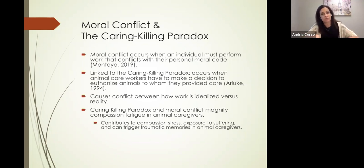What the caring-killing paradox often does is create conflict in animal care workers between how they idealize their work and the reality of it, because many of them get into this work because they want to save and care for animals. And then they realize that a lot of that is just not always possible, which creates that conflict. So the caring-killing paradox and the associated moral conflict really contribute to the onset of compassion stress, because the animal care workers are exposed to suffering. It triggers traumatic memories. It does so many of the things in Figley's model that progress one towards compassion fatigue. So again, these are very unique to animal care work, as compared to some of the other helping professions.